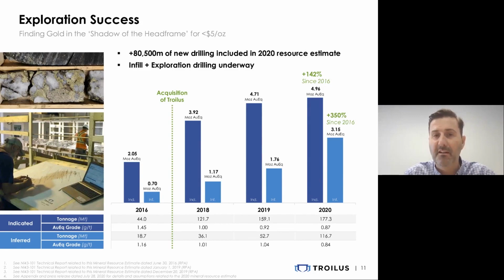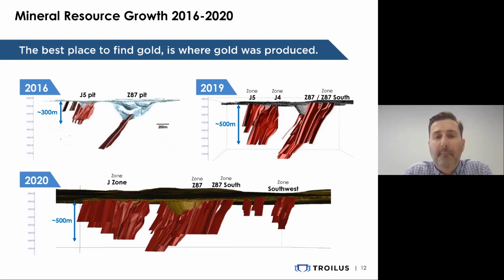I have other slides, but the more we drilled, the more we find. We step back from the historic reserve. We've put a new model that I'll talk about, and that new model has generated 6.5 million ounces in 2.5 years. I don't know of any company that's been able to do that. And our finding cost right now is well below $5 an ounce compared to the market average of about $175 an ounce.